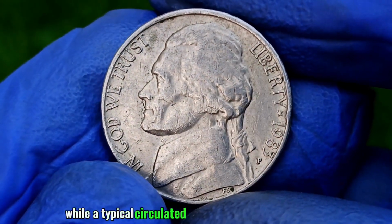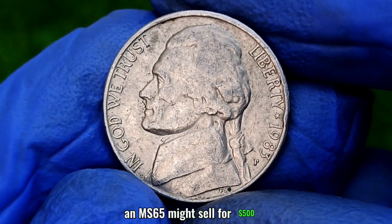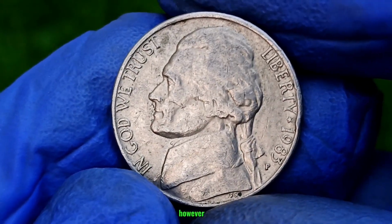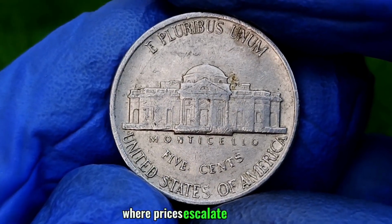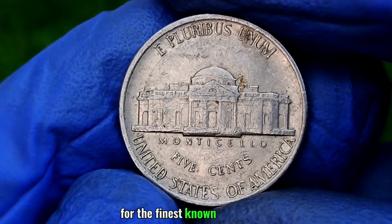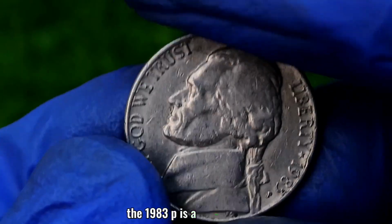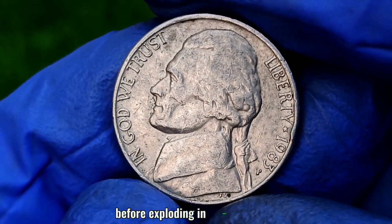The nickel's market value is driven by its condition and the ferocious competition among top collectors. While a typical circulated example is worth face value, an MS65 might sell for $500 to $1,000, and an MS66 can reach $5,000 to $10,000. However, the real fortune lies in MS67 and above, where prices escalate rapidly, $100,000 to over $1 million for the finest known examples. Unlike classic rarities like the 1913 Liberty Head nickel, the 1983 P is a sleeper coin, meaning its value was overlooked for decades before exploding in recent years.